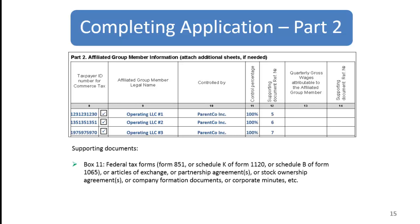Similar to Part 1, Boxes 10, 11, and 12 will verify the controlled by criteria, list the controlling entity and percentages, reference and attach documentation to support the ownership interests. In Box 13, enter the wages that are attributable to each affiliated group member. In order to qualify for the payroll provider to take the credit, the group member would need to have an MBT liability if the payroll was not centralized with the payroll provider.